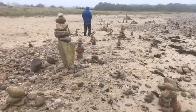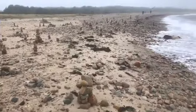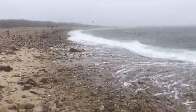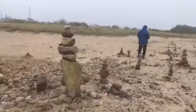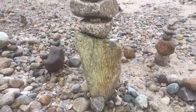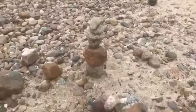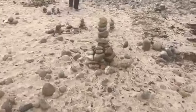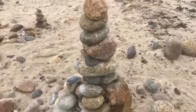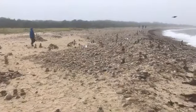A local resident told us these stone sculptures, or rock sculptures, have been here for about a couple weeks, giving an interesting look to the landscape and coastline here at Cape Cod Bay in Sandwich. This one is particularly large. It's a couple feet tall. There's dozens of these little rock sculptures here at the beach.